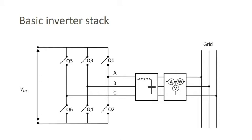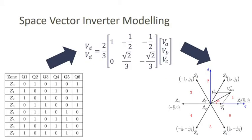Now, in order to avoid shoot-through, there's only about 8 possible states for those switches. We map those states in. We then apply a stationary Park transformation to it. So we take it into the D-axis and the Q-axis, and then we get this potential plot.